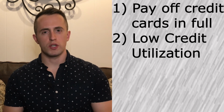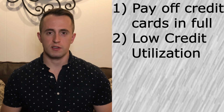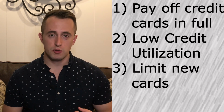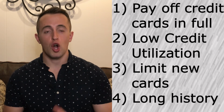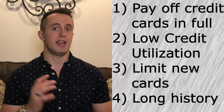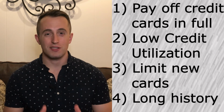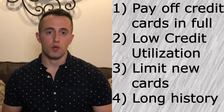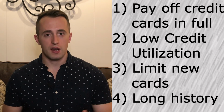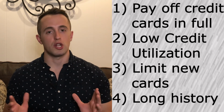The last two elements of what you can actually do to impact your credit score is going to be open as few new accounts as possible, especially in a short amount of time, and then keep your existing accounts open. So if you have a credit card from 10 years ago, even though it might not have the best rates or any sort of cashback or rewards, just keep it open, throw a couple bucks on it every now and again and pay it off, and just keep that credit history as long as you can.